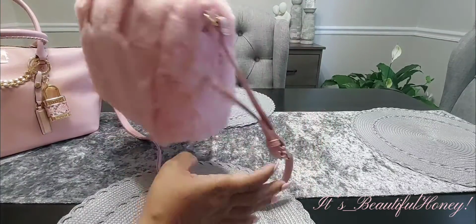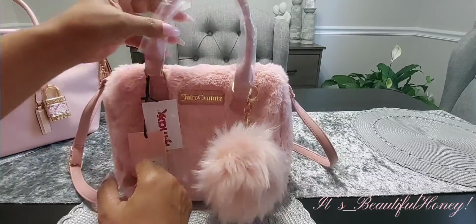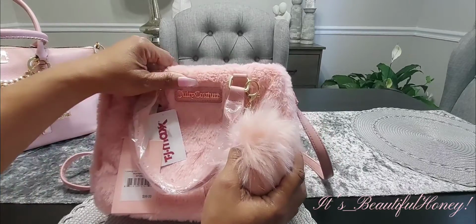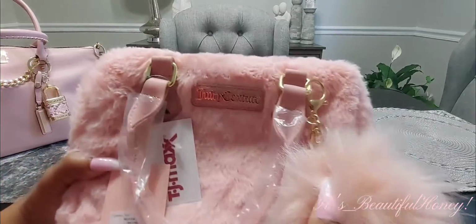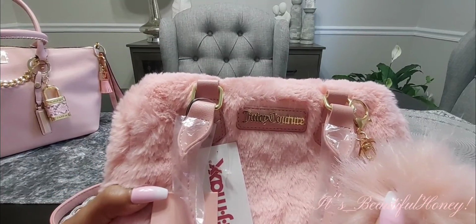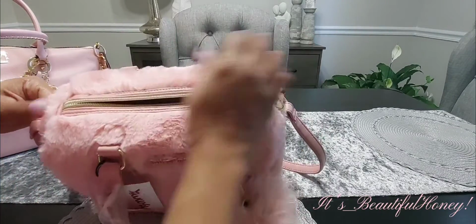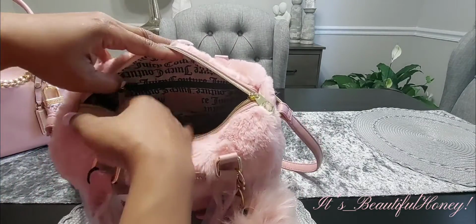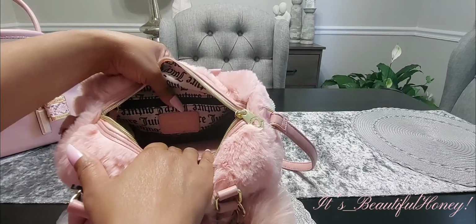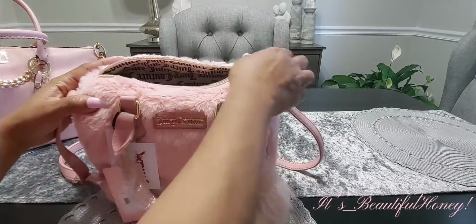Now, I do have plans for these straps. As I've told you in other videos, I don't particularly care for the straps on the Juicy Couture bag, but yeah, we got a remedy for that. This is the Juicy Couture gold logo on the front, attached to the pink faux leather patch. And the inside of it is made pretty much the same way. And I've already started playing around with some items I want to put in here, but I just want to show you. Same gothic print, same back zip compartment, and then you have the front slip pocket.